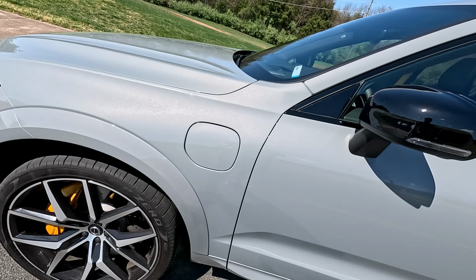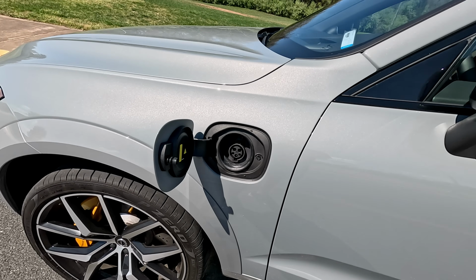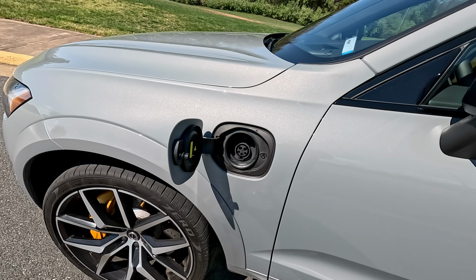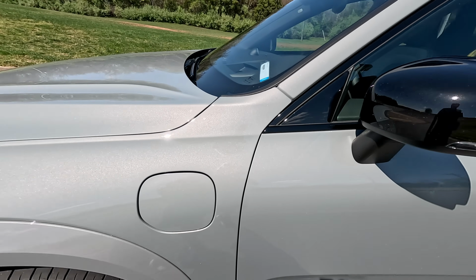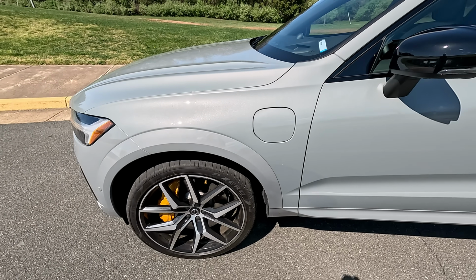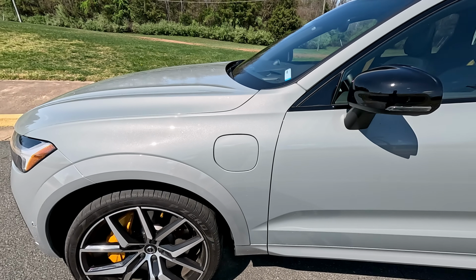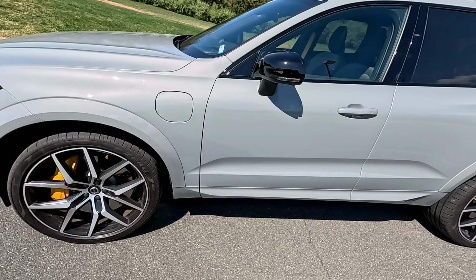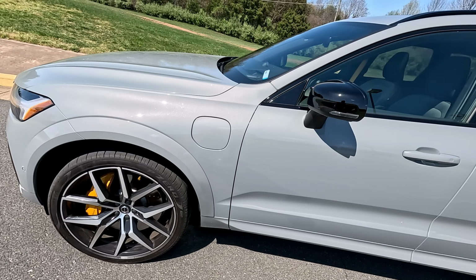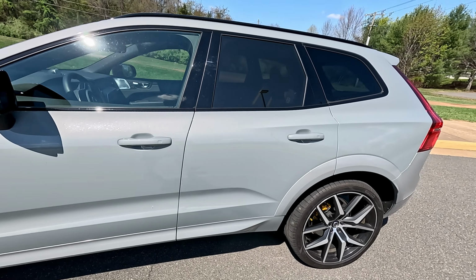This is where you get your plug-in hybrid. This is your electric charge port. Pretty standard. Nice thing about it, though, is you may not actually even need to use this because you get about 35 or so all-electric range. But the nice thing is that you can actually charge this car as you're driving. You'll charge the electric motor, and you can kind of pocket it, have it there for takeoffs and just to switch around. So it's a nice touch.